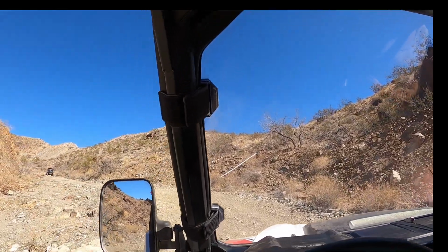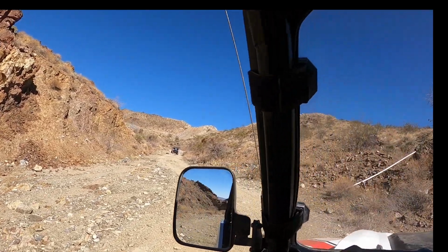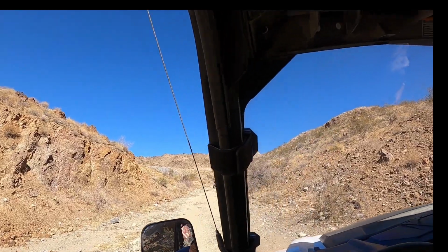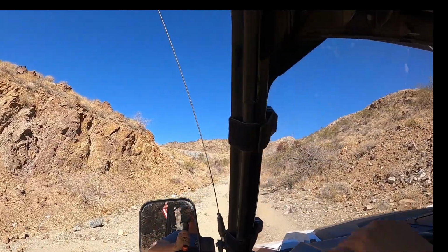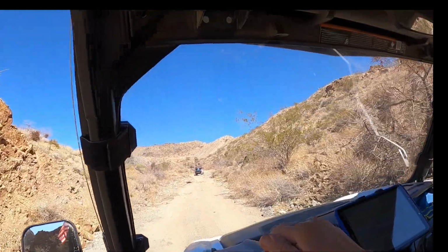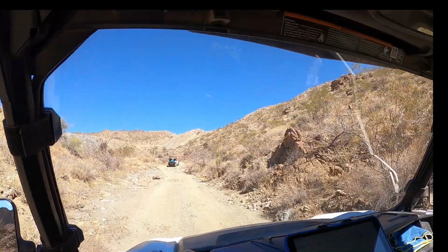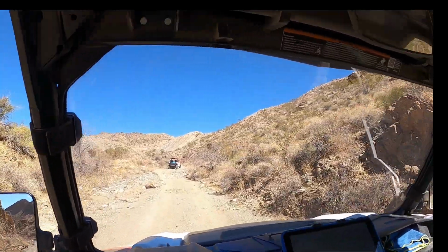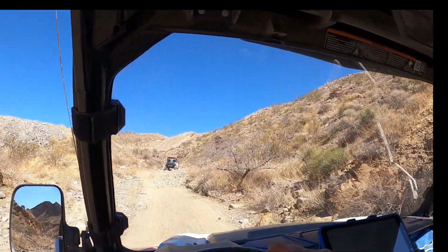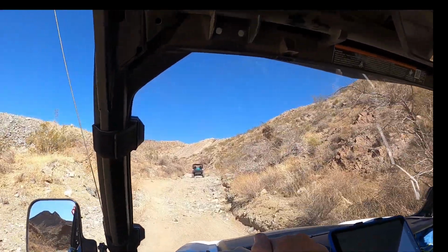Some guys come through here really screaming, but they just tear their machinery up. I'd just as soon crawl up and not tear up my side-by-side. My sister's up there, she's just learning how to run one of these things, so she's taking her time. She's doing a good job. We aired her tires down to 12 pounds to help her with this crawling around stuff, and pretty good.